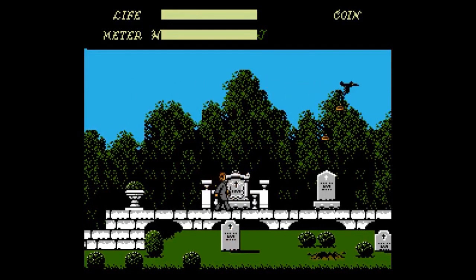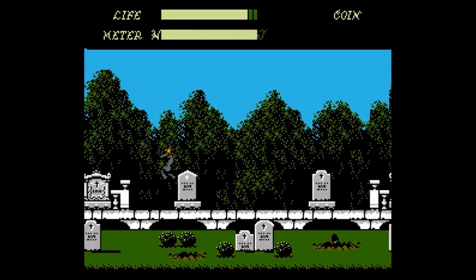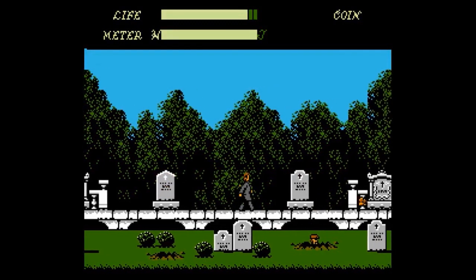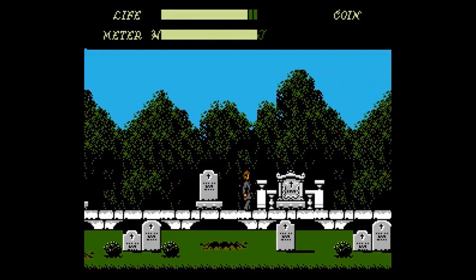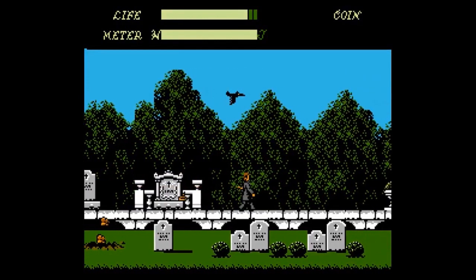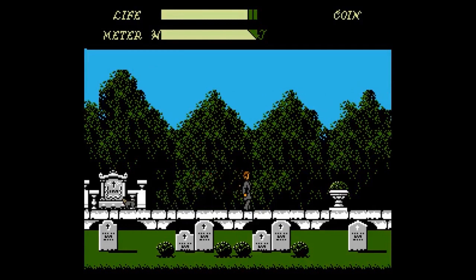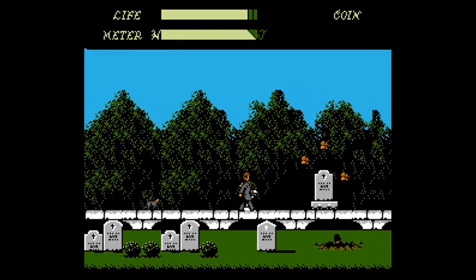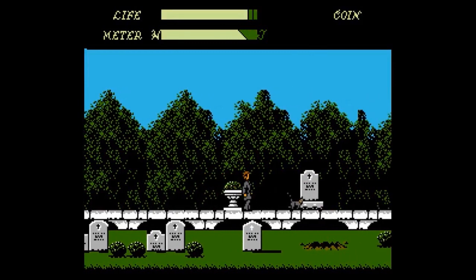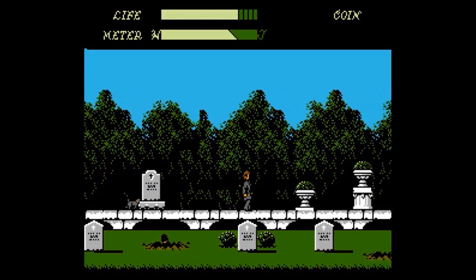Okay. See that hole in the ground there? Sometimes there's going to be a gravedigger in there. There we go. And, you know, the gravedigger probably doesn't mean any harm. But as he's throwing that dirt around, it can hurt us. Go away, cat. Ugh. Knocks us back pretty hard, too.